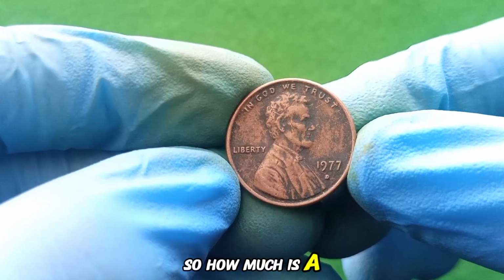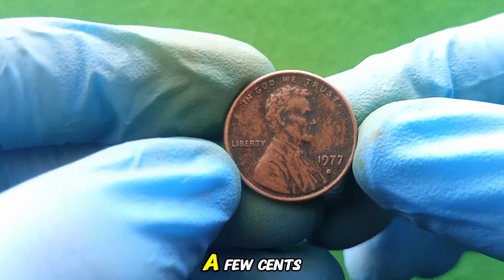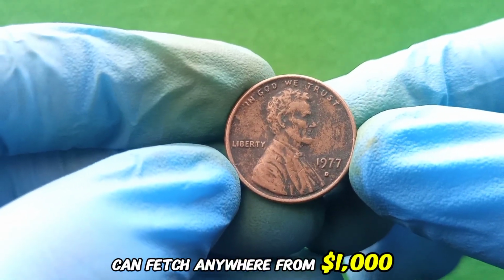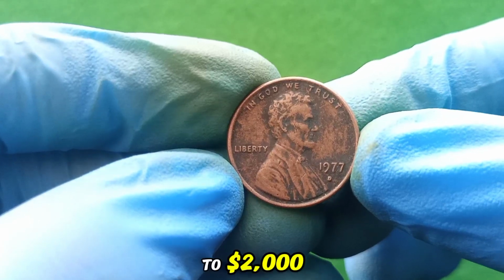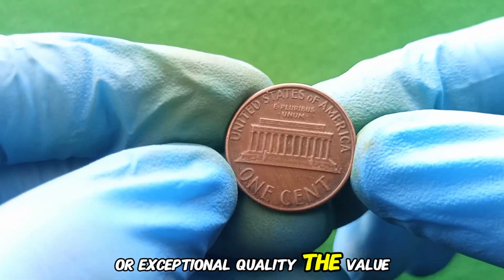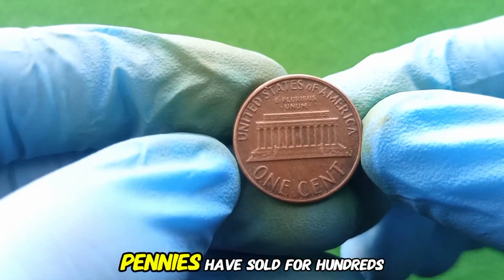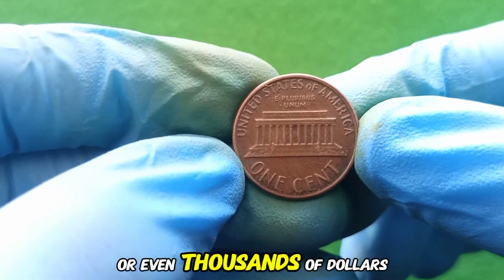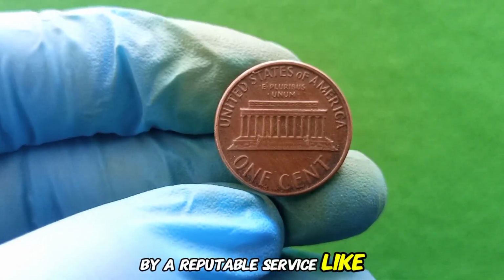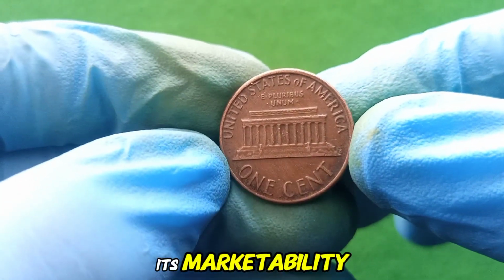So, how much is a 1977 D penny really worth? While most circulated pennies are worth only a few cents, uncirculated examples in mint condition can fetch anywhere from $1,000 to $2,000. However, if you're lucky enough to have a coin with a rare error or exceptional quality, the value can skyrocket. In some cases, 1977 D pennies have sold for hundreds or even thousands of dollars at auction. The key is to have your coin professionally graded by a reputable service like PCGS or NGC, as this will significantly enhance its marketability and value.